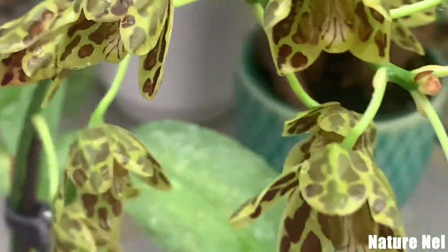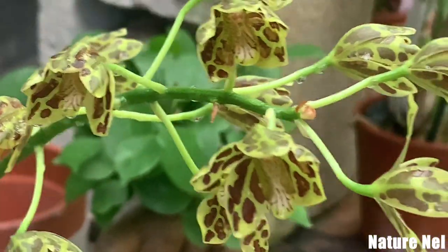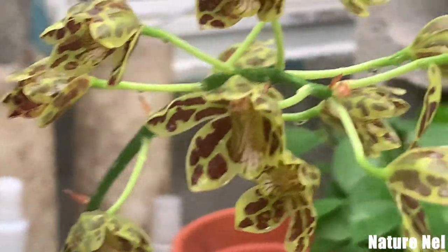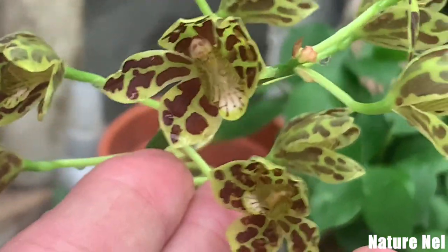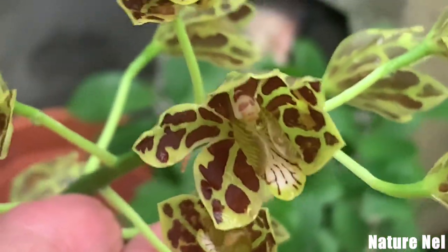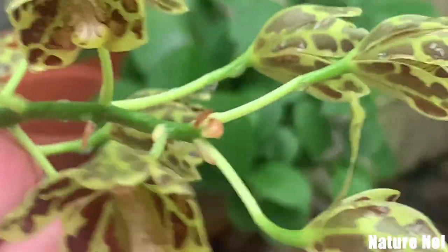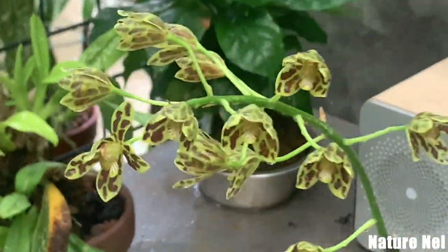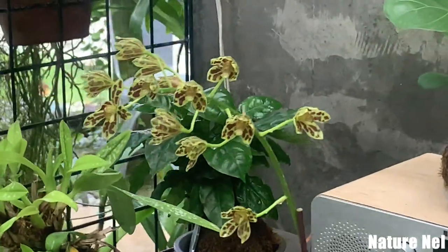If any of you know what this is, I bought this on a fly. I just saw it one day at the flea market, and I picked it up. And it had buds. I didn't know what the flower was going to look like. And it's a semi-open flower. It doesn't open more than this, but it has such a cool leopard spotting effect. I really like it. But it's a small little orchid, and sometimes it gets lost in my collection, and I forget to showcase it for you guys.